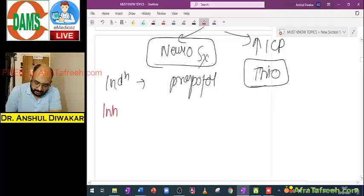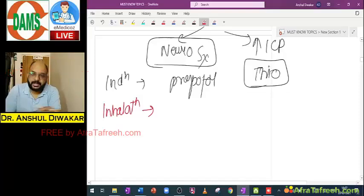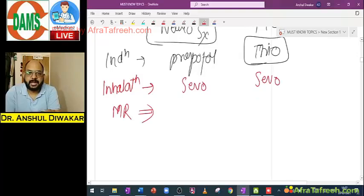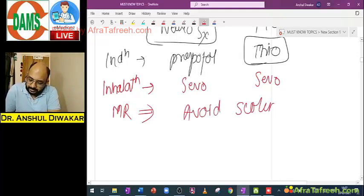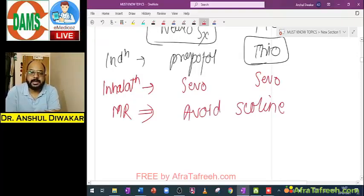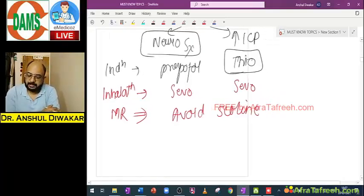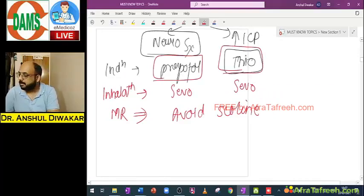Now inhalational agents initially are not preferred, but if at all we have to give, we give sevoflurane. Muscle relaxants. You can give any muscle relaxant you want, but you have to avoid scoline. Why? Scoline increases ICP. Alright? So for neurosurgery, you have propofol; for raised ICP, thiopentone.